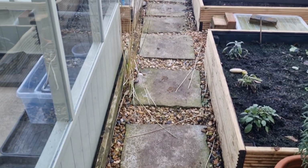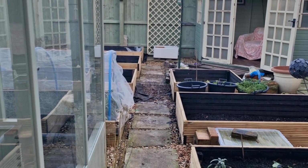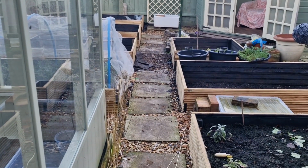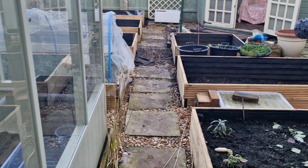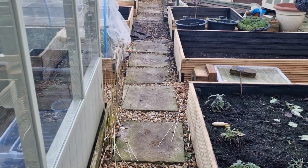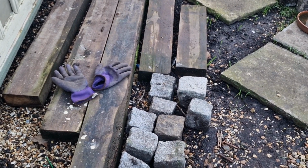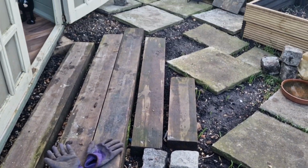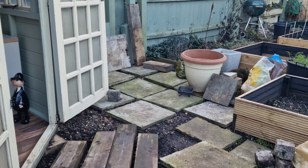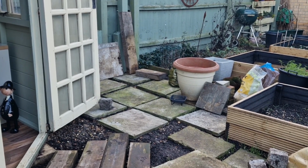Got to lift all the slabs, do the membrane again, level it, fresh gravel down, and then when we get some nicer weather, get the jet wash out and I shall scrub all the slabs. And then the next big job to do is sorting all this area out. But I think I might leave that closer to the spring.